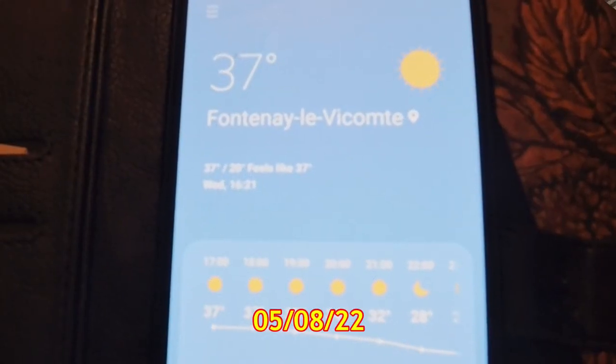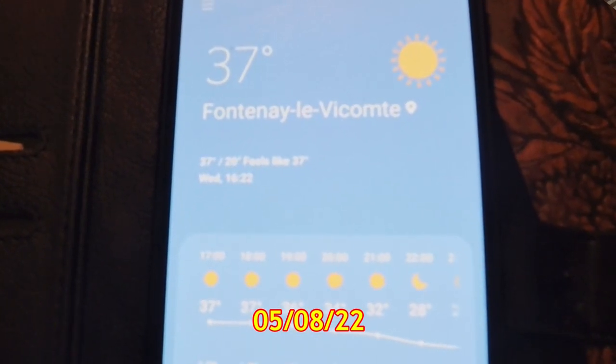We're at 37 degrees, folks. So we're down in the basement, which is why we've got this strange surroundings here you've never seen before.